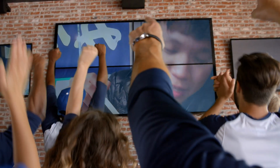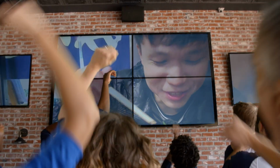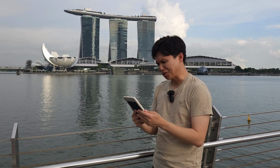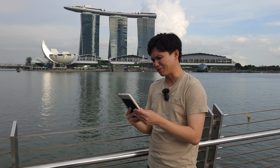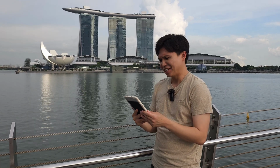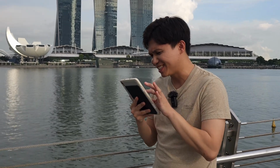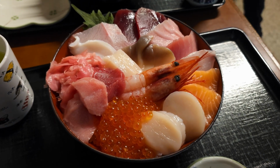Touchdown. Fabulous. Looking at this right now, no doubt it really seemed like the local side scored better in the quality and quantity component. Oh my goodness! You saw the quantity, right? It came to a point where my hands started to hurt due to the weight of the bowl.